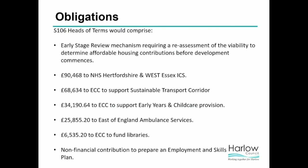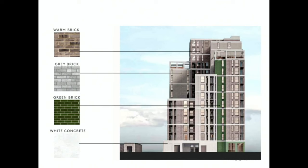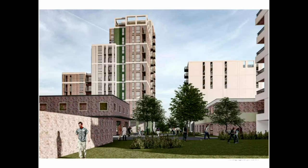The scheme offers a number of financial obligations, as mentioned, the early stage review for affordable housing, and money for the NHS integrated care system, money towards the sustainable transport corridor, early years and childcare, the ambulance services and libraries. And then these are just some of the images showing the materials. A couple of other CGIs, and that's from the south.